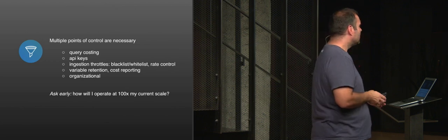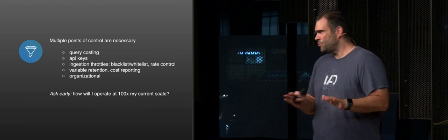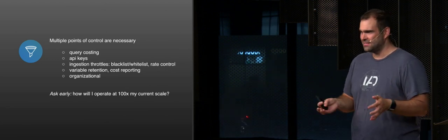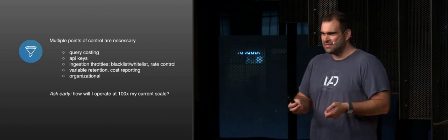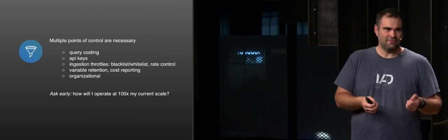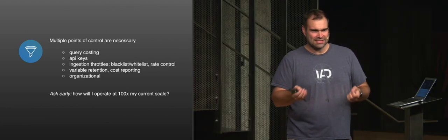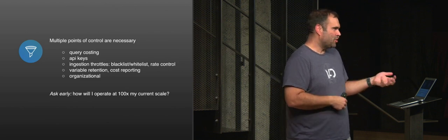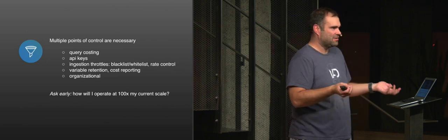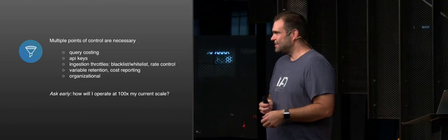So the other thing is that because the entire system is self-service, multiple points of control are necessary. And this is another one that you don't think of when you're creating the system up front, because adding a lot of these things is a huge burden for small teams. If you're in a small team and you're in a startup and your company is growing very, very fast, the last thing you're thinking of is, how am I going to operate at 100 times the scale I was previously? I mean, we're not at 100 times the scale. We're at 1,000 times the scale now and still growing really, really fast.